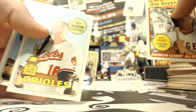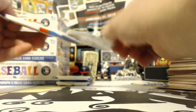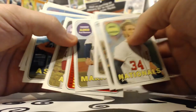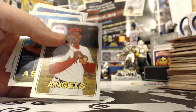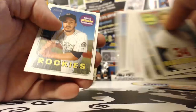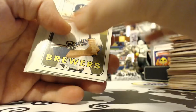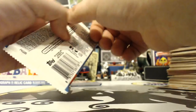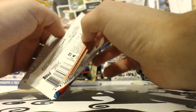Trout. Harper. There's the Judge checklist. All right, I don't think any short prints here. Nope. All right, Garrett Richards short print for the Angels. We got a bid of 38 cents on the Judge.